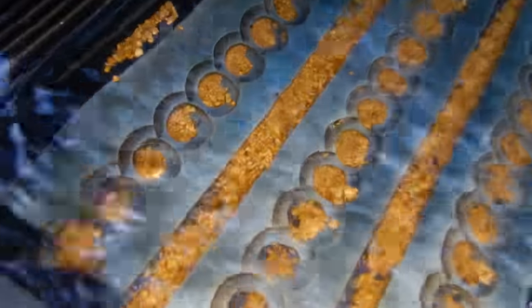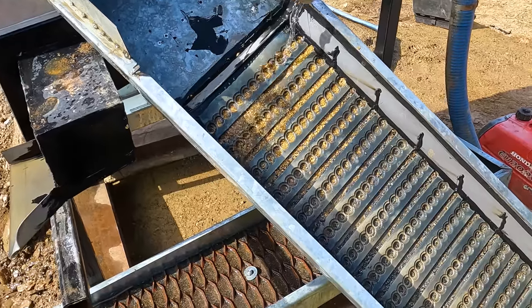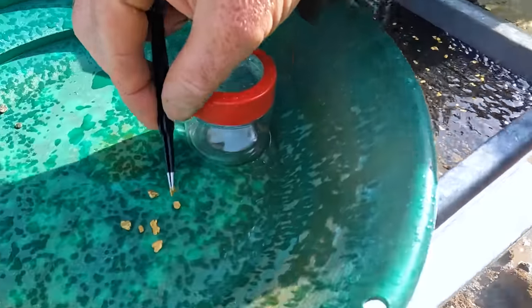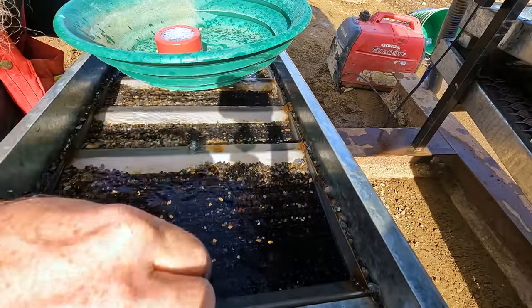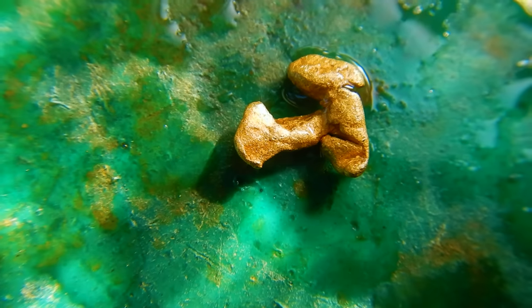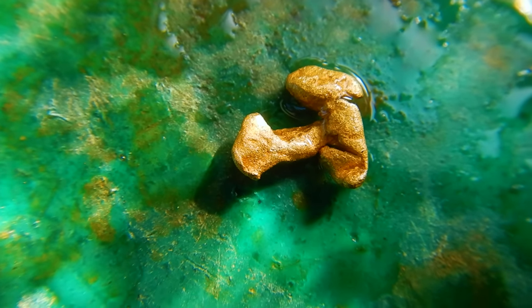Here comes a bit of clean water straight from the creek just to rinse out the rest of the mud. Now that's a wild looking nugget. I think I might have to get this one off Tyler to auction off on my website, because that is just the neatest looking nugget ever.